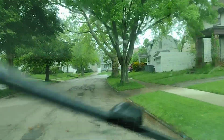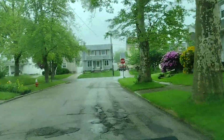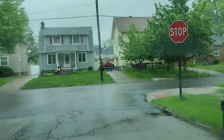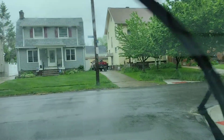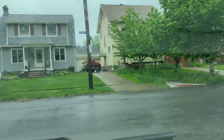Now, for those of you that are into older houses built in the late 1800s into the early 1900s, this is going to be your neighborhood right here. And right now, I am on West 148th.